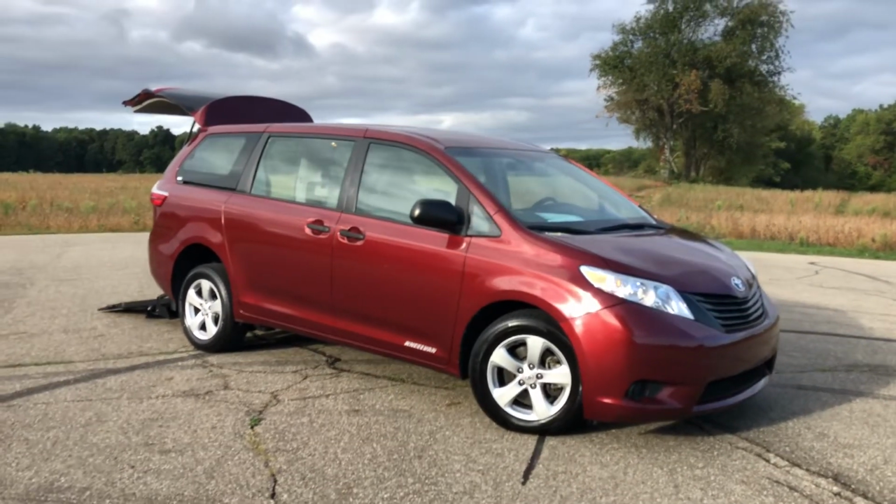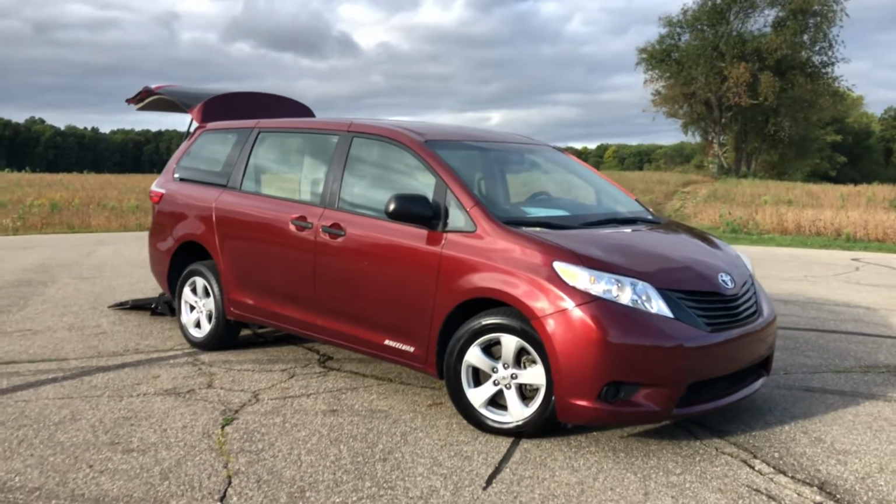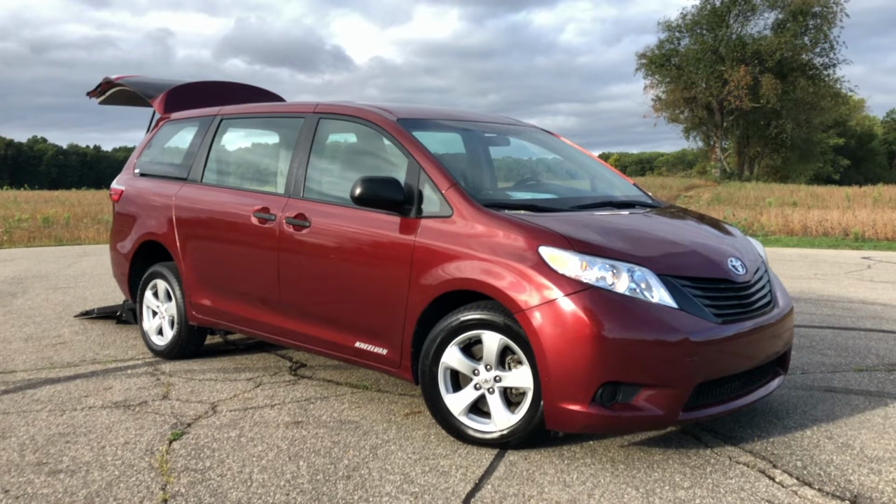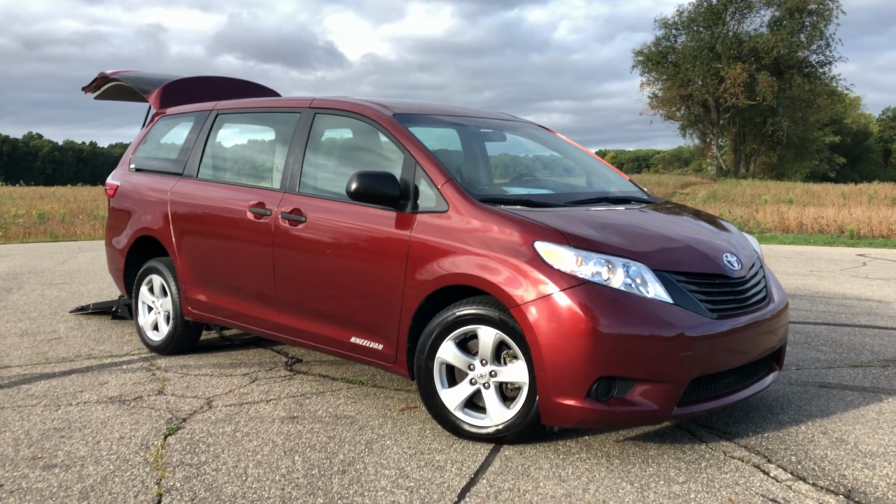If you're interested in this vehicle, only $29,995, and we also offer financing up to 10 years, so you can get really low, affordable payments as well. Give me a call, 1-800-625-6335. That's Freedom Motors USA in Battle Creek, Michigan.